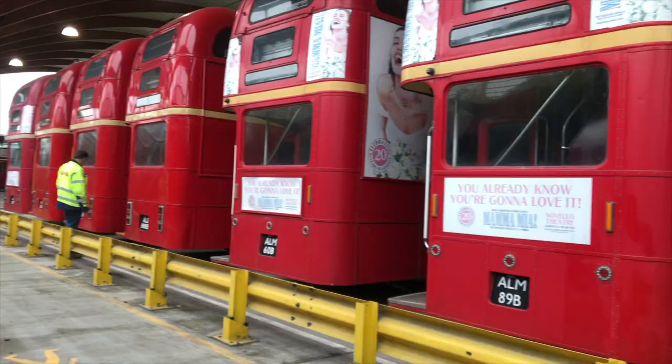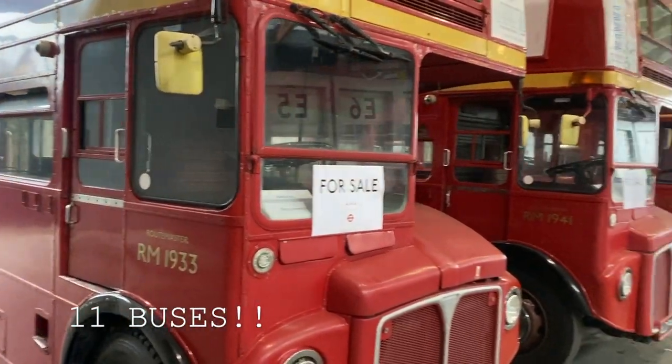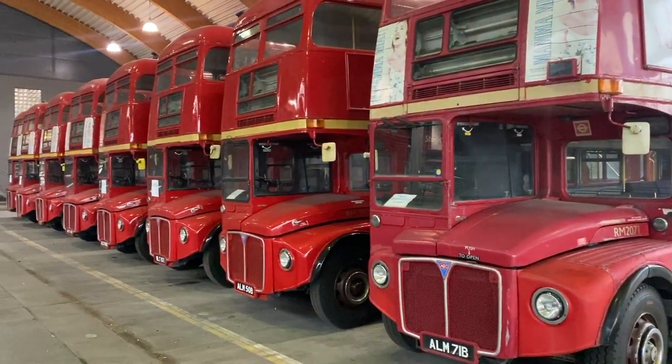So that is 2 of the 6 buses covered. Now, we were invited to walk further into the depot to see the others, but when I got there, I was in for a bit of a shock. It turns out they've got more than just the 6. So it turns out that there are actually 11 buses left rather than the 6 that are being offered for sale. And depending on how this sale goes, they're going to release the other 5 at a later date.